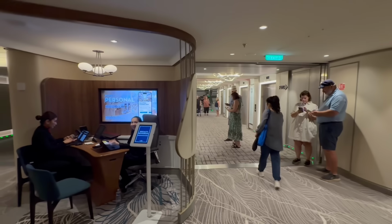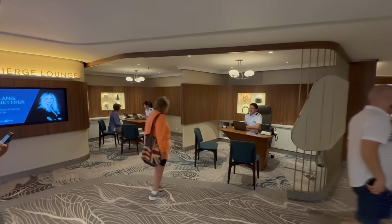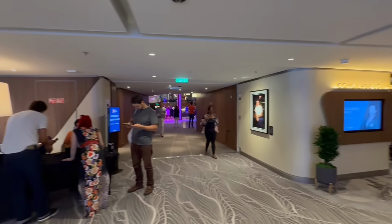There's a nice planning desk here for your embarkation day, maybe to do special dining. There's also a concierge lounge right here, and it's beautifully designed to be a little bit more intimate space, but still near guest relations if you're needing to book something but have access to the concierge.